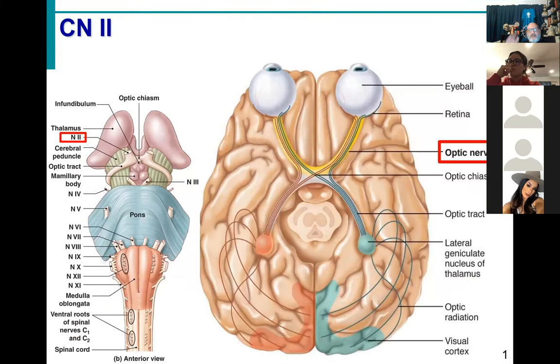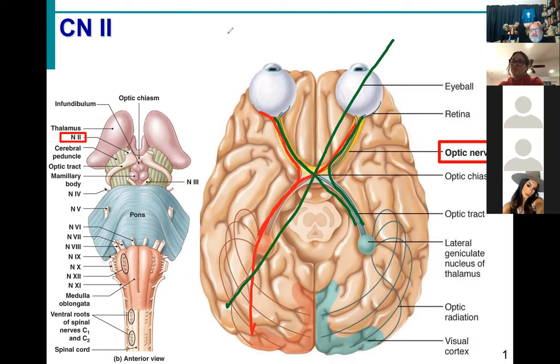I think we also have one other picture. Nope, I guess I lied. I don't have that. But this shows how we were talking about. We want all the red stuff to go to one side. So some stays and some crosses, and all the green stuff to go to the other side. Some stays and some crosses, so that everything from the right comes to the left and everything from the left goes to the right. Did that help? Excellent.